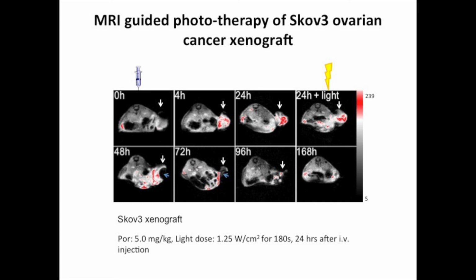And 24 hours after the light, we can see a large area of necrosis inside the tumor, as indicated by the MRI image. And we found that 7 days after the therapy, the tumor was totally eliminated. So this really shows the formulation can combine different imaging and therapeutic modalities in one formulation.